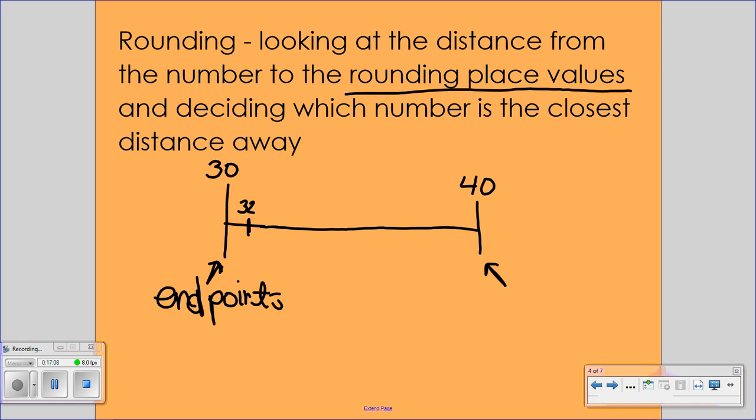Thumbs up if you remember doing this. Yeah, we did this at my table. Then we did number jumps to our endpoints. 32, number jump back to 30. 32, number jump all the way to 40. And this is where that last part comes in. We have to decide which endpoint is the closer distance.